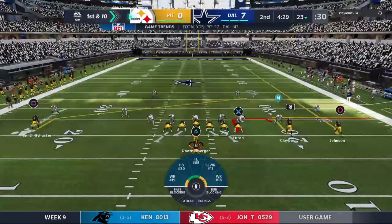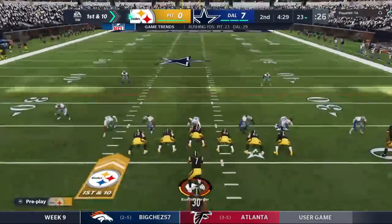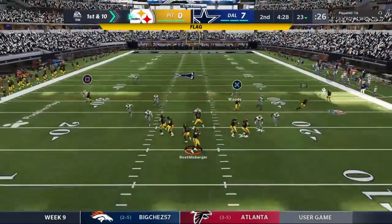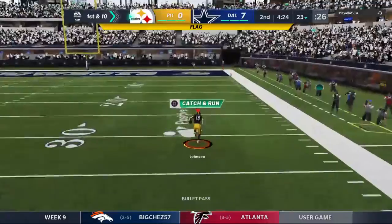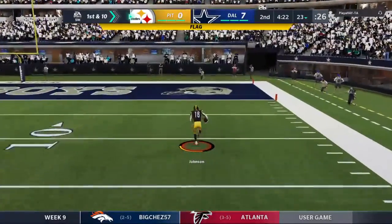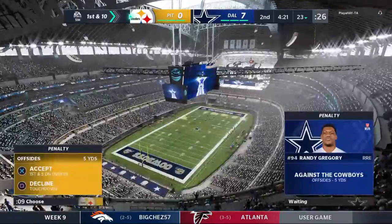The Steeler offense here about ready for their next drive. They'll be looking to match that touchdown from a moment ago. 7-0 is the score as they begin with a first down. He'll rifle this one deep right side. Oh, wide open, complete. And he takes it into the end zone across the chalk.